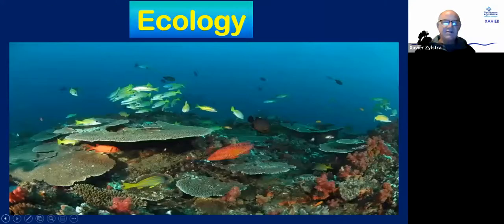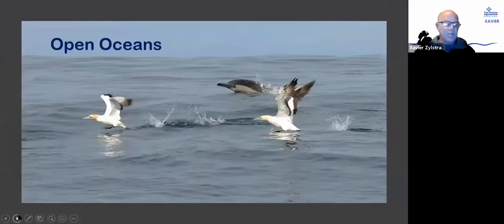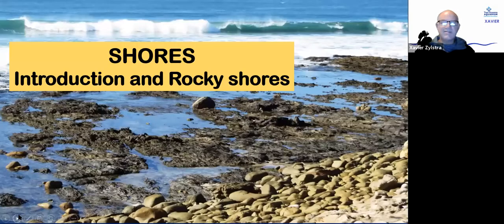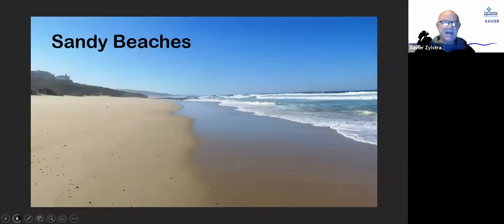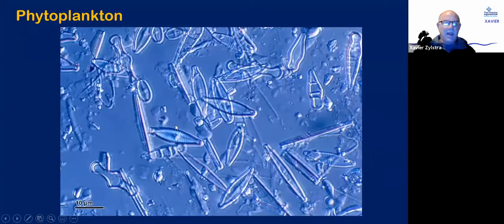And we can't leave the plants out or the ecosystems that these animals live in. So in ecology, we look at South African coastal marine ecosystems, going from estuaries to cold water reefs, to open oceans, rocky shores, sandy beaches, kelp forests, and the incredibly diverse group of open ocean drifters that are the start of all of the major food chains on the planet.